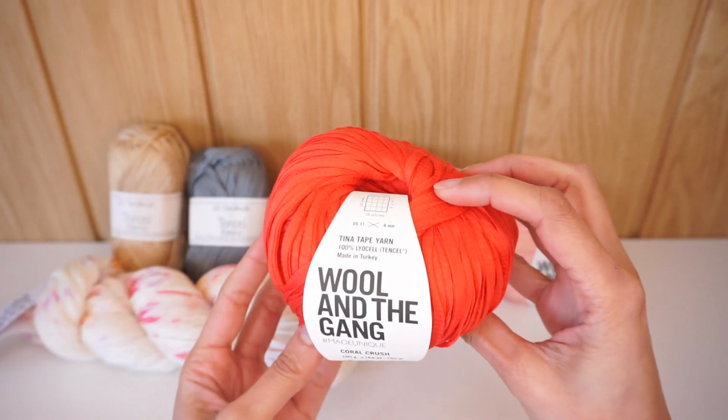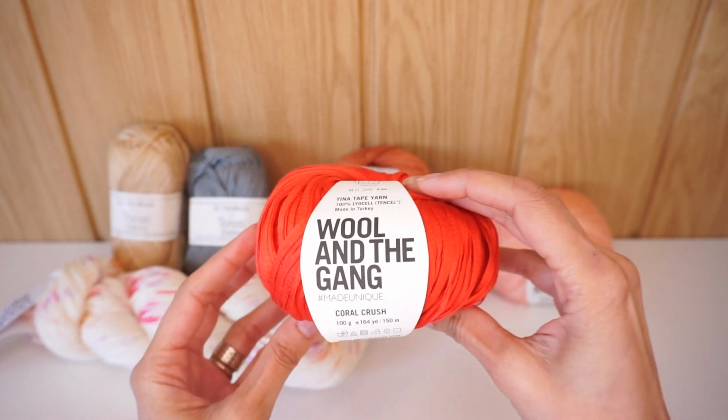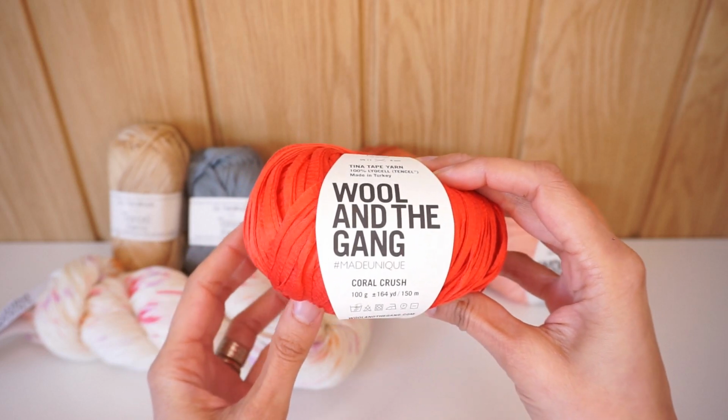Here we have an example for a 100% Tencel yarn. This is the Tina Tape yarn from Woolinthegang.